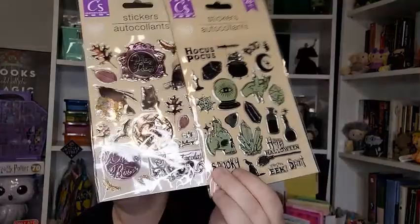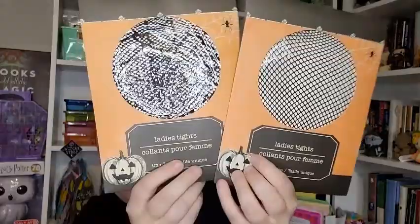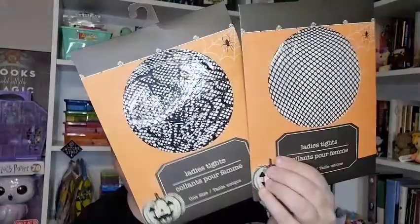And then in the aisle with the socks, I was so surprised to find these. They're so awesome. But they're ladies' tights. And they're part of the Halloween line. So you have your fishnets. And then you have the spider web version. I thought that was so cool. So I picked those up.